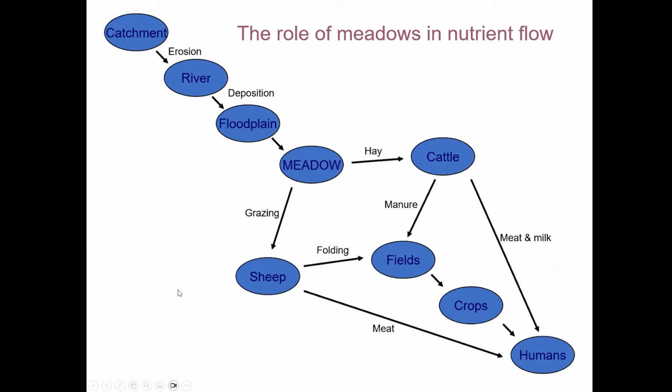Okay, but just to say a few more words about nutrients in meadows, because this explains a lot of their history. If we start in the top left and think about the catchment as a whole, the rocks gradually erode and produce sediment and dissolved minerals in the river, carried downstream, and those are deposited on the floodplain every time there's a storm event that causes the river to come out of its low flow channel and spread across the floodplain. So floodplains, for that reason, are nutrient rich because they're receiving this annual top up from the river.